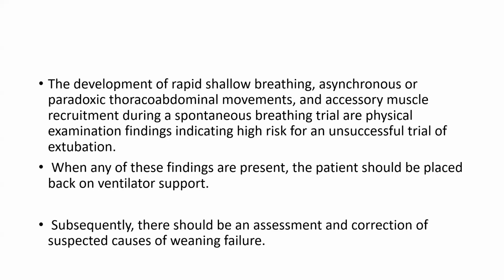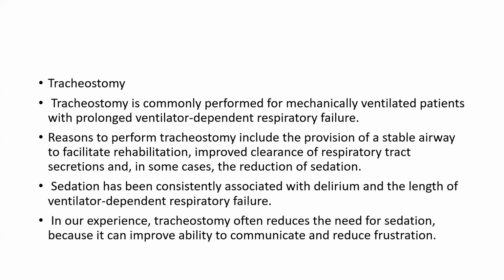The development of rapid shallow breathing, asynchronous and paradoxic thoracoabdominal movement, and accessory muscle recruitment during a spontaneous breathing trial are physical examination findings indicating high risk of an unsuccessful trial of extubation. When any of these findings are present, the patient should be placed back on the ventilator. Subsequently, there should be an assessment and correction of the suspected cause of weaning failure.